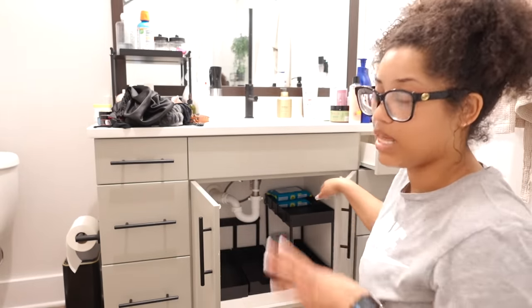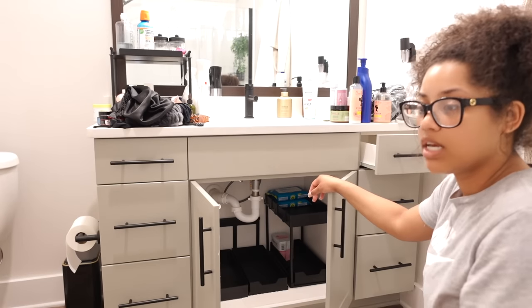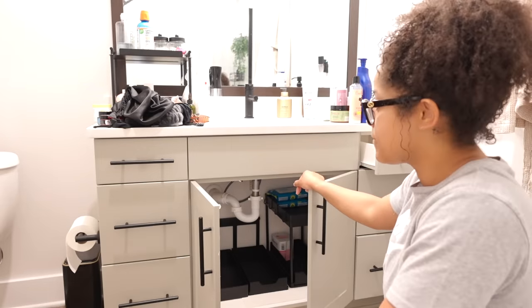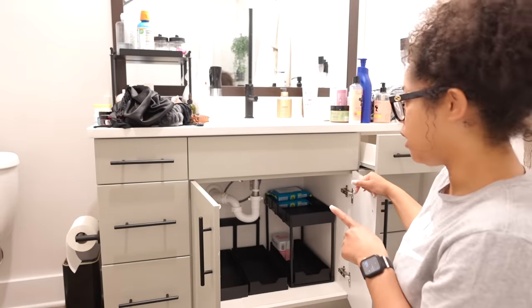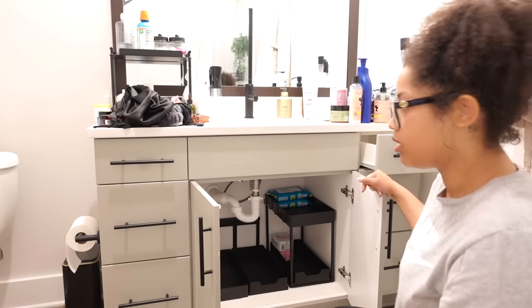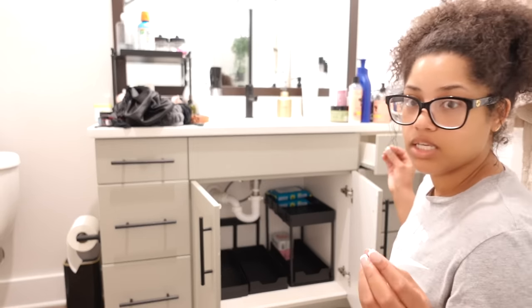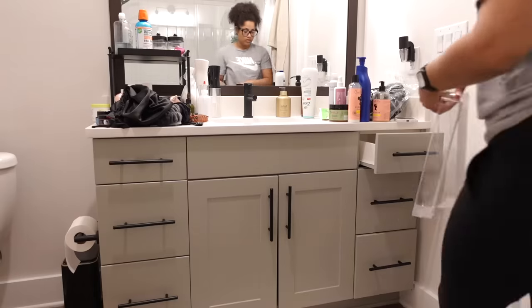I did go through and declutter everything, so I don't have any extra products that I'm not using, so we'll see. I may have to use this cabinet though for some of my hair products for sure. So yeah, I'm gonna just go ahead and play around with it and start putting things in place.